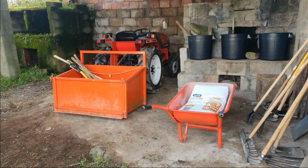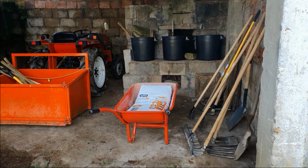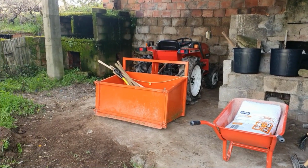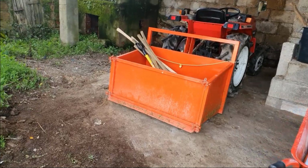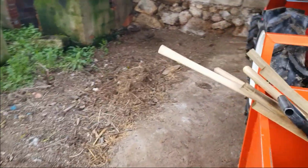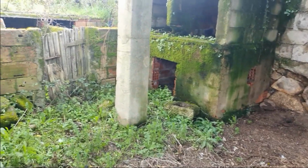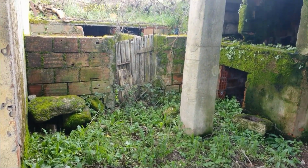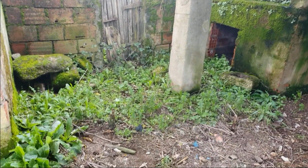The tractor now has its new home, well, for the time being anyway, and some of our gardening tools. We managed to clear out the floor up until the concrete ends, which is about here. This still needs to be cleared out where the old animal pens were. That will be another project for another day. That's going to take quite a bit of work to clear all that out.